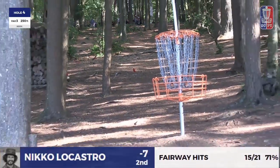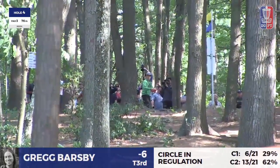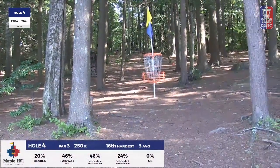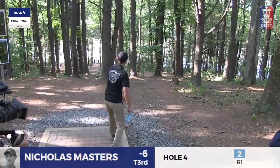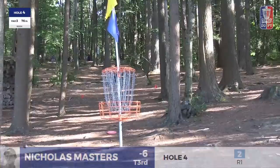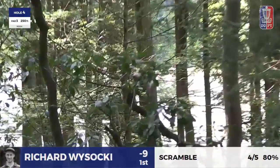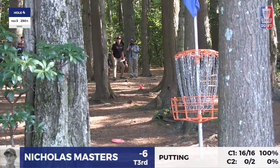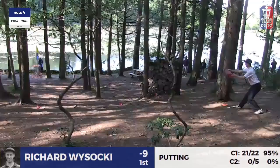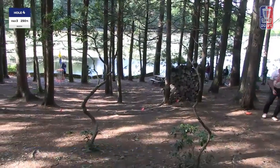Nikko going right up the center gap, and that scoots up nicely. He'll have a putt from. And Barsby goes right up the middle, gets a little skippy love. And Nicholas goes to the right side with a forehand. We'll see how the women did earlier on hole 4. And Wysocki lunges forward. And Wysocki doing.